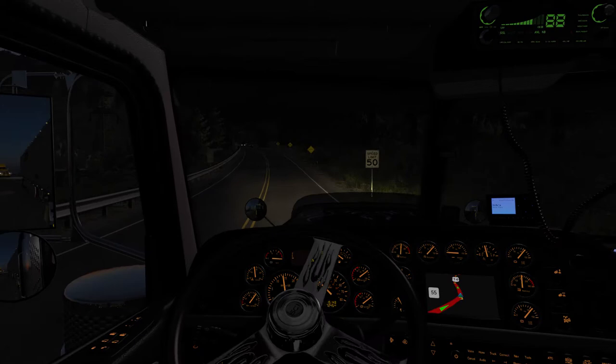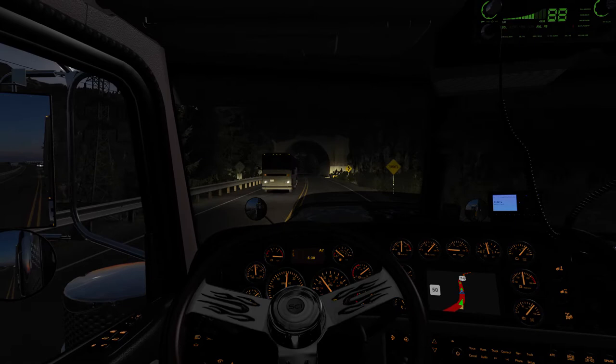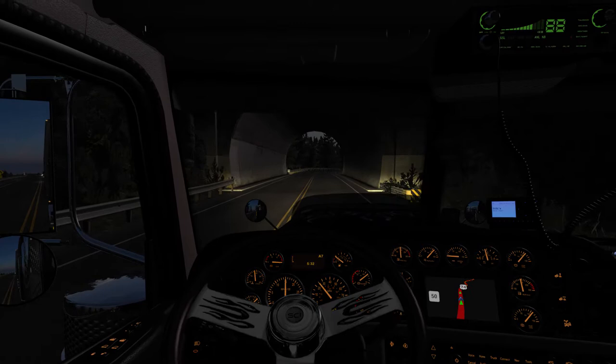And now you can see the sun starting to come up. You can kind of see those details a little bit more. So we'll get through this tunnel, and then just on the other side of this tunnel, you can really see those trees and everything.